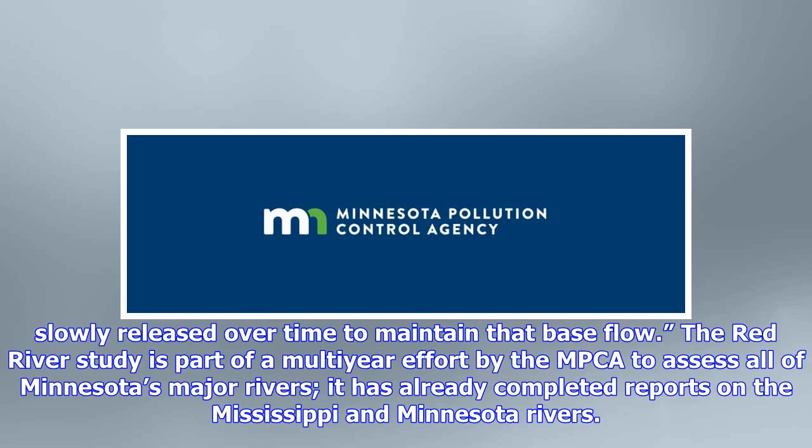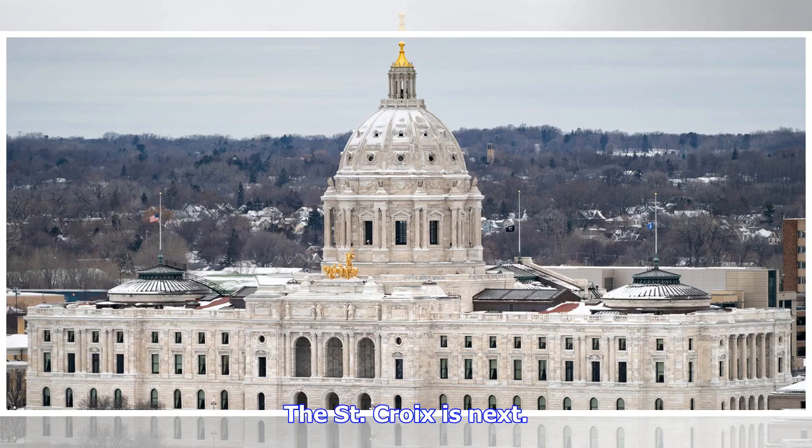The Red River study is part of a multi-year effort by the MPCA to assess all of Minnesota's major rivers. It has already completed reports on the Mississippi and Minnesota rivers. The St. Croix is next.